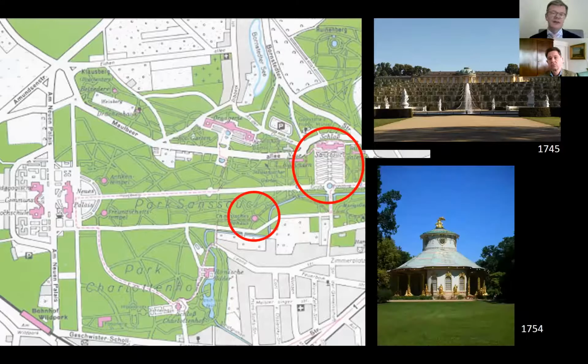To this Sanssouci Palace belongs another building, which is so famous because it's so funny, and you might have seen it already in a book. That's why I'm sharing it with you. It's the summer dining hall to Sanssouci Palace. So we are in a mid-Rococo period, full of follies in the gardens. And this Chinese house had a little kitchen and was used in summer for dinners.